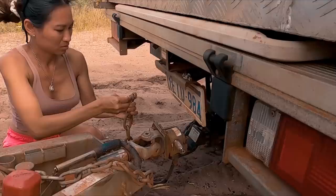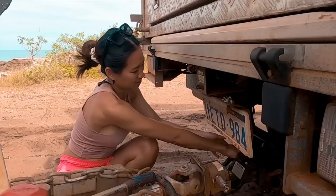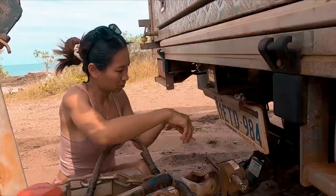My job to do this. Untie the camper trailer, professional. Open here. Yeah, make sure the sand doesn't get through the plug. No, I've got trouble.